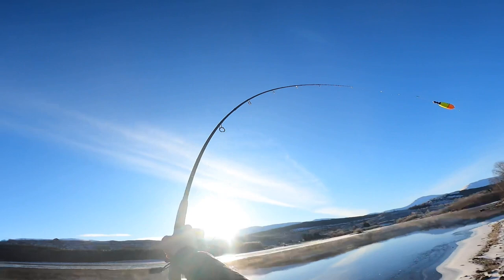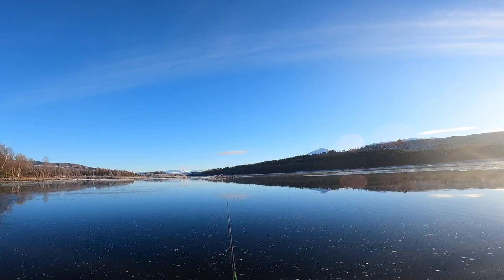Started the day with two ground rigs and one float rig. This float rig here I was trying to get to sit in the current out on the left, but I felt like it was just getting dragged into dead water, so I eventually did switch to a ground rig.